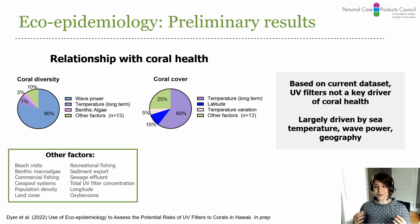But they went out and they collected a ton of data and were able to analyze these complex statistics, and basically were able to relate key factors to the 2 key coral health indicators. In this case, it was coral diversity and coral cover. And what they found is that in terms of diversity, wave power and temperature are the big factors. Whereas for coral cover, the long-term temperature and the location in terms of latitude are really important. But the big takeaway was that based on the current data set, the UV filter concentrations aren't a key driver of coral health. It's largely driven by the sea temperature, the wave power, and the geography.